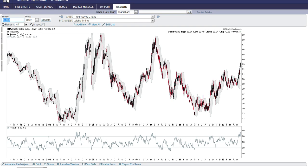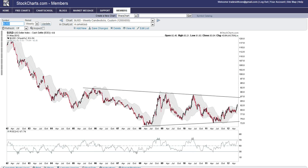You can see this move from 78 to 83. This is nothing when you compare some of the moves in '08, '09 that we're capable of. And having seen this, I think it puts a lot in perspective. When you go to this weekly chart, if you were to draw a line right at this high, that's a logical place to think that we could pull back, springboard, and then head higher. We may just continue to head higher.